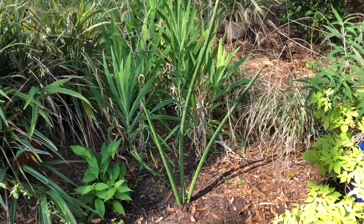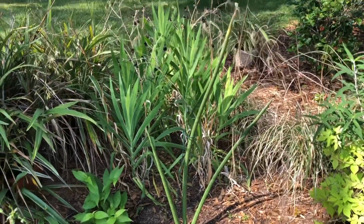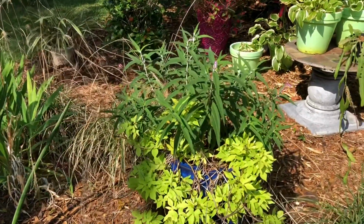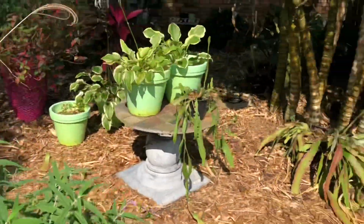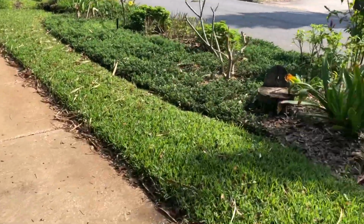That one right there, I bet is a good maybe 3 foot tall. And the blooms on the Mexican sage are starting to come out. Anyway, let's go back and look at the crops. That's what we were going for.